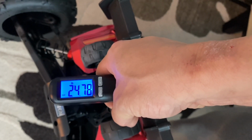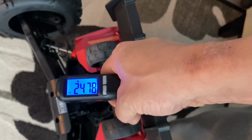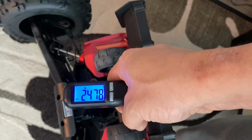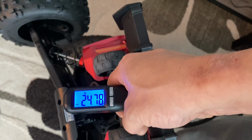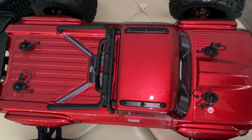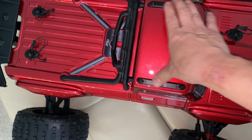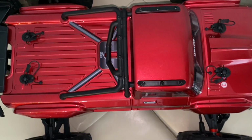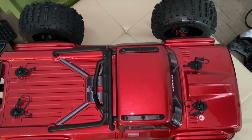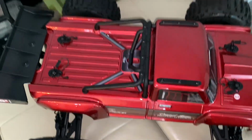All right, team, looks like she's weighing in at about 24.78 pounds. That's pretty heavy. Upon taking her out of the box, I was like, wow, this thing's got some weight to it. Before we jump into some size comparisons, just want to make a couple notes. Love how it's got these roof guards on the top. I think that's really important, as you know, with any RC. So I'm really liking those.